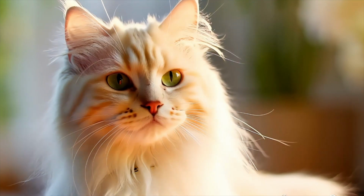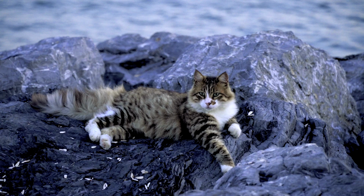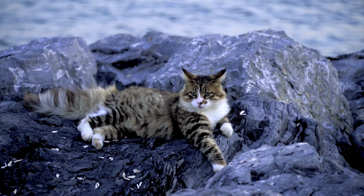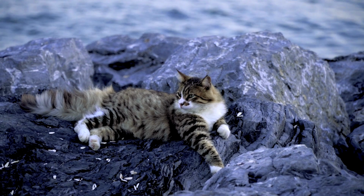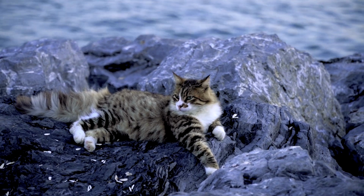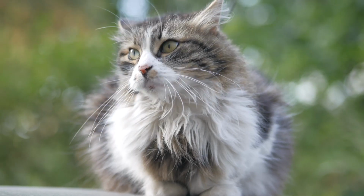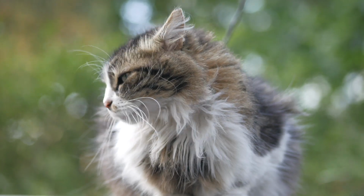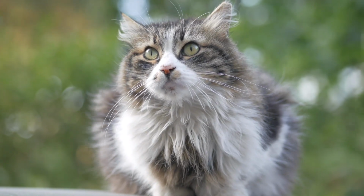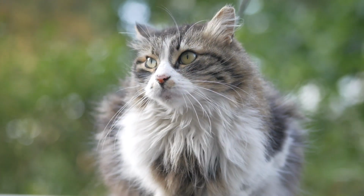I keep a dedicated fur brush for furniture because yes, those magnificent furs will find their ways onto every surface. Their robust appetite matches their size, but I've learned to be vigilant about portion control. Norwegian forest cats have hearty appetites and can become overweight if free-fed. I provide high-quality protein-rich food that honors their natural diet as skilled hunters.